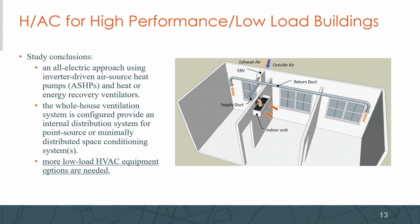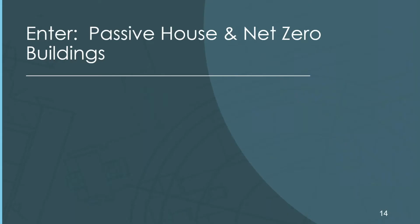So what this study concluded was that an all-electric approach to heating and cooling was really the way to go, because we could get smaller sized inverter-driven air source heat pumps that would match the loads more appropriately. The whole house ventilation system was configured for an internal distribution system, so minimal ductwork and minimal space conditioning needs. And we definitely needed more low load HVAC options, and that's what is available with refrigerant-based systems typically. So that was great. That was just standard code analysis.